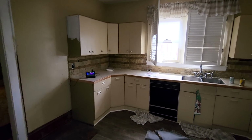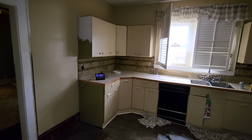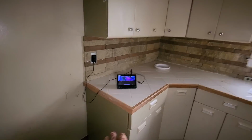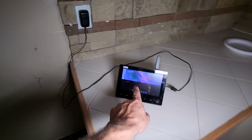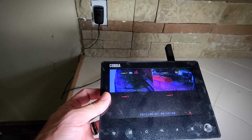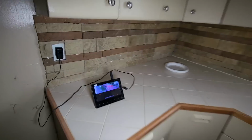Anyway, so the kitchen is really dated. All these cabinets need to go if you're flipping it. That backsplash, that's to taste again. We would probably get rid of that. One thing I thought was kind of neat was they left the security system plugged in right here, and it's actually working. It's got 2 cameras in the backyard. We can watch our dumpster back there. So that's kind of cool.